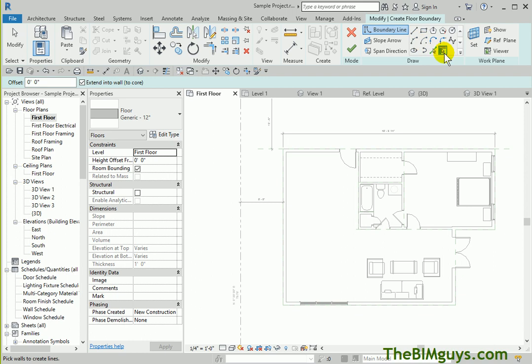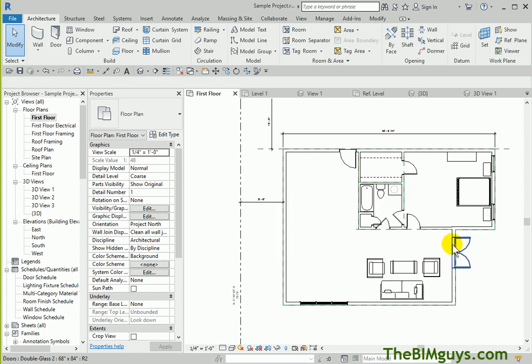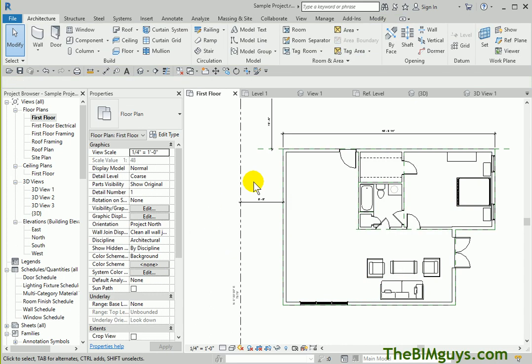So I'm going to say pick walls. I'm going to touch the edge of the building and I pick it. At that point we create what's called a floor. Now if you're wondering what the square footage of your building is, if you pick that floor like I'm doing here, we're exactly 1,050 square feet. So that's what our little building is at this point.